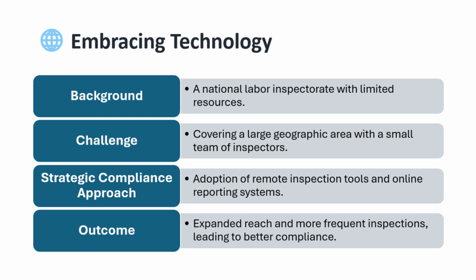The adoption of remote inspection tools and online reporting systems has expanded the reach of the Labor Inspectorate. Inspectors are now able to cover a larger number of work sites and conduct more frequent inspections. This has resulted in better compliance with labor laws and regulations. By increasing the frequency of inspections, the Labor Inspectorate can identify and address violations more effectively, ensuring that employers are adhering to labor standards and protecting the rights of workers.